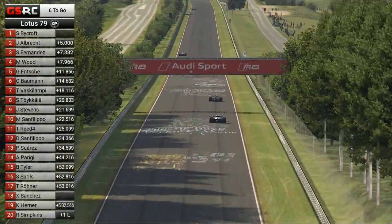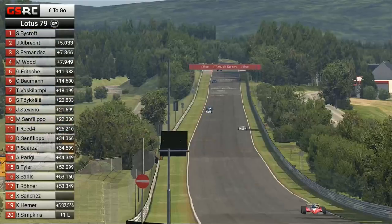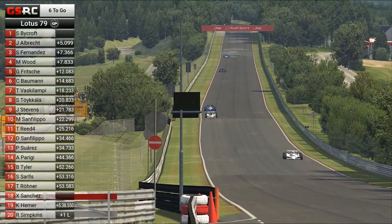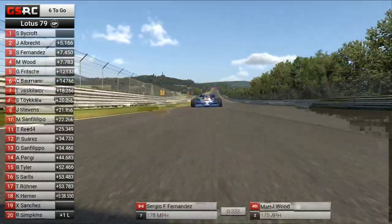Looks like Sanchez has had a problem. We'll go to that in a little bit. Xavier Sanchez down in 18th is suddenly in the pits. We'll see what his wreck was in a moment. But I want to see if Matt Wood is able to catch here and make an overtake.